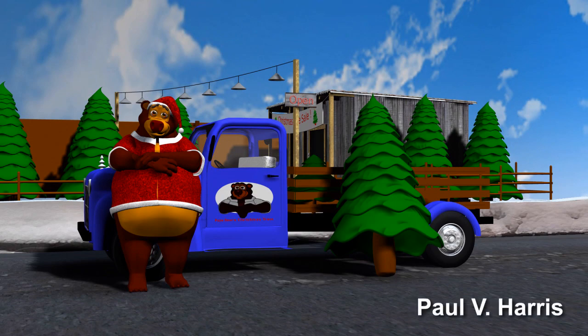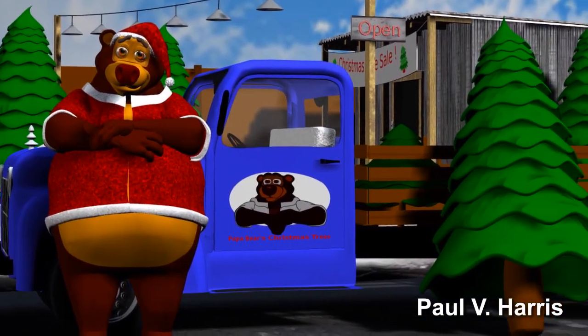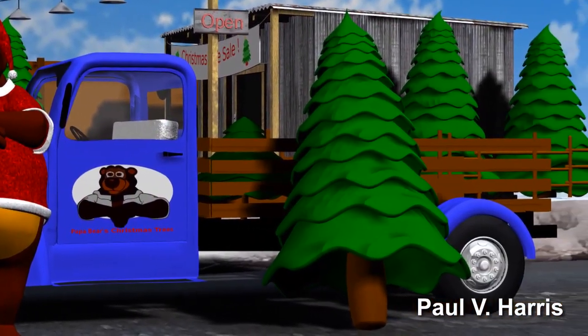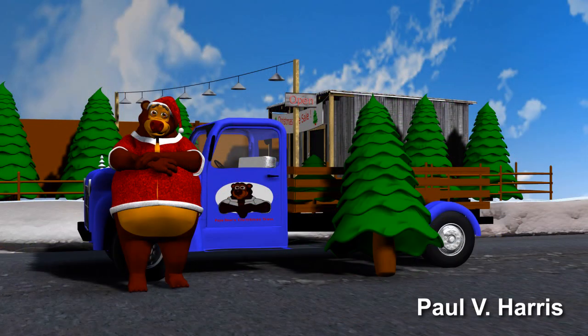The image is part of a short I've been working on for quite some time now. It features my favorite character, Papa Bear, and one very small, lonely Christmas tree. Since it was that time of year again, it seemed only appropriate to let that scene have some quality time in the limelight. Hope you enjoyed.